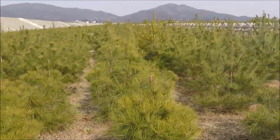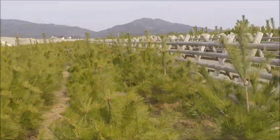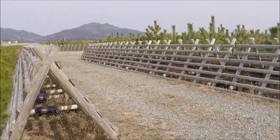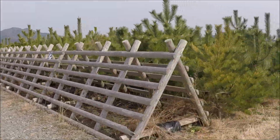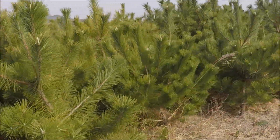The idea before was that they had pine trees, and they expected the trees would stop or at least slow down the tsunami, but the tsunami was so big that the pine trees couldn't stop it.